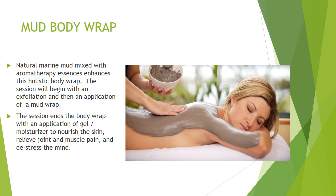The mud body wrap. Natural marine mud mixed with aromatherapy essences enhances this holistic body wrap. The session will begin with an exfoliation and then an application of, for example, mud from the Dead Sea. The session ends with a body wrap and then the application of a gel or moisturizer to nourish the skin, relieve joint and muscle pain, and de-stress the mind.